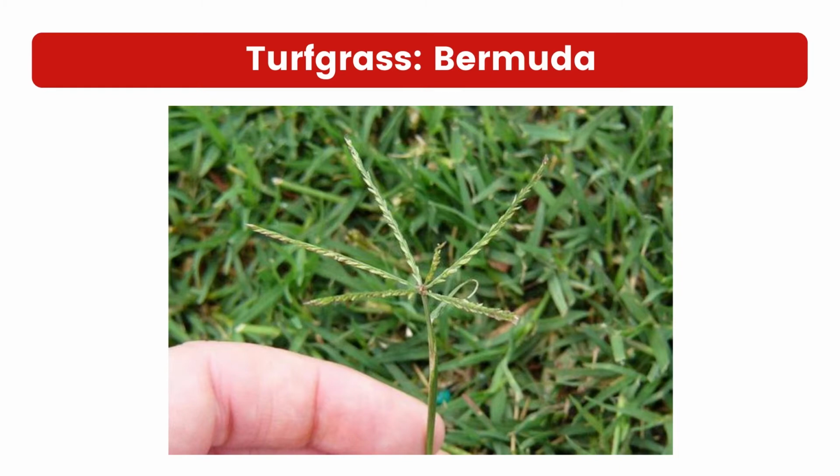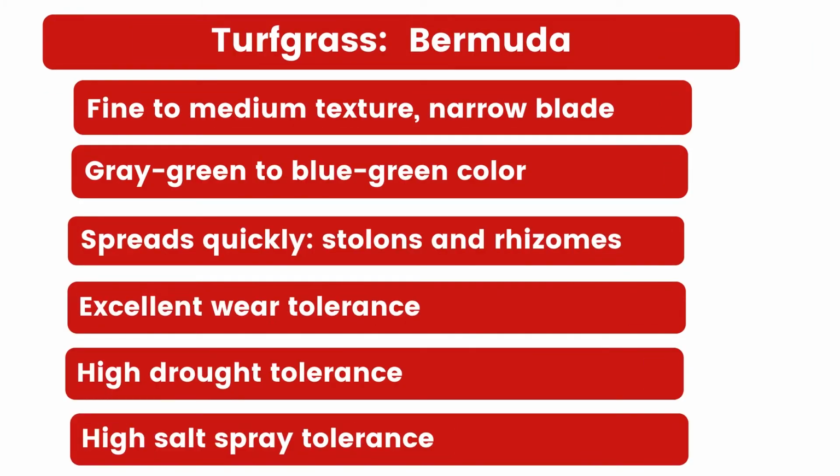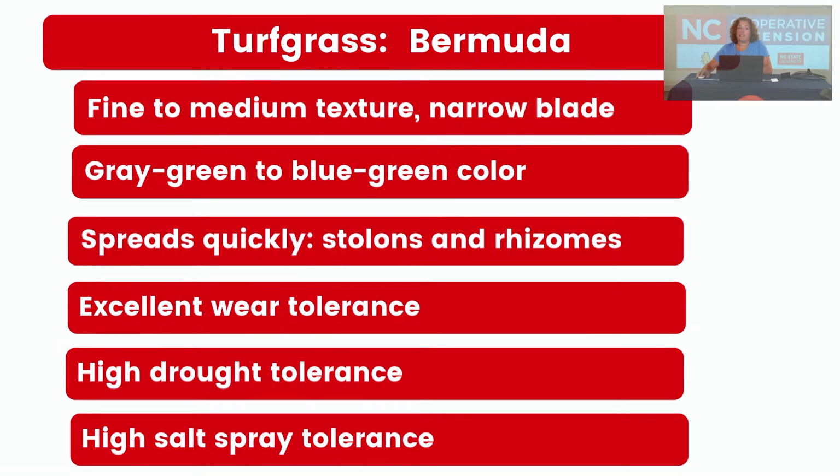Bermuda grass is a fine to medium thick texture, and it has a narrow blade. Its color is generally gray-green to blue-green, and it can spread really quickly by stolons and rhizomes. So this spreads above the ground and below the ground. One thing to note about this is while it will fill in your area and your yard quite quickly, if you have flower beds or vegetable gardens or a landscape border, it will quickly spread into those areas as well. So having a plan for edging is very important when you're considering Bermuda grass.